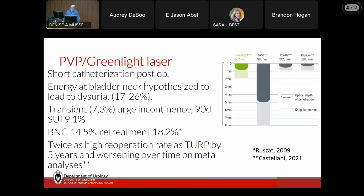The energy of the bladder neck probably brought on a lot of symptomatic dysuria. A number of studies have shown a somewhat high retreatment rate and bladder neck contracture rate. The diode laser, which was probably used in most places instead of the green light because of proprietary reasons, actually has a very deep depth of penetration, significantly different than most of the other lasers we use.